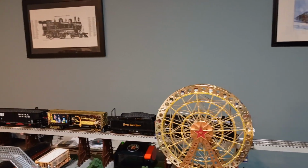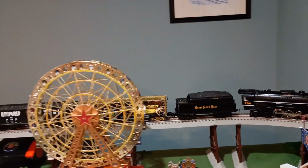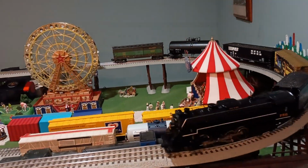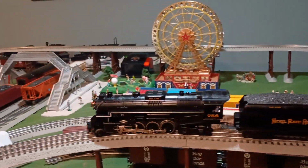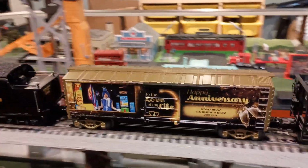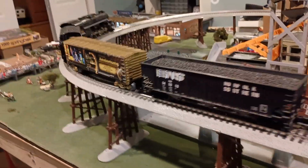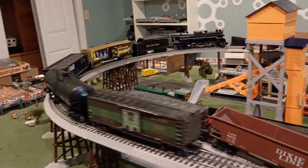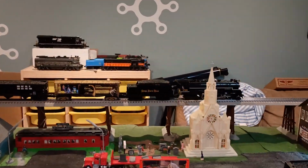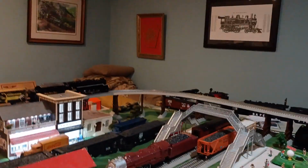Yeah, the trucks on the boxcar that I'm on weren't moving or pivoting easily or freely. But I oiled them up and they're working a lot better. Because the back one didn't seem to be working that well. But I oiled it and it's working much better now. It's pivoting much better, because when I ran on the curves, it would just derail.